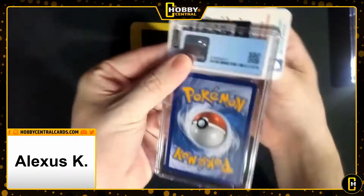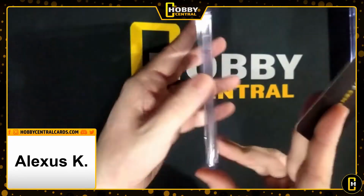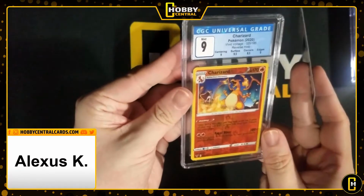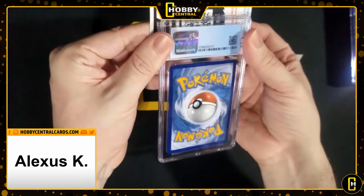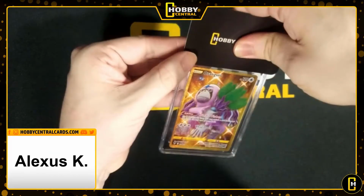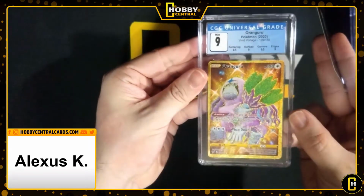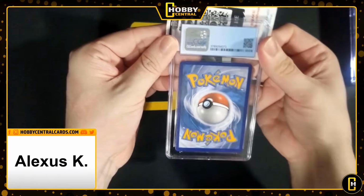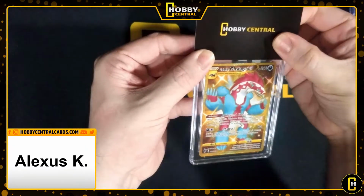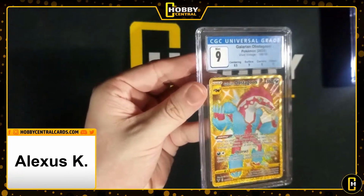Next up, we have the reverse Charizard from Vivid Voltage. It is a 9. Corners being its weakest grade, and there is some whitening on the corners, so that's a fair grade. Next card, you can definitely tell that centering is not perfect on this card. Oranguru, gold secret rare, and it is a 9, centering being what was holding it back. Next card. Again, centering is definitely off on this one. Oh, Galarian Obstagoon, gold secret rare, and a 9. This actually looks really nice in this case, so very nice.